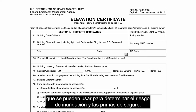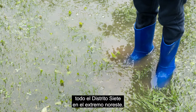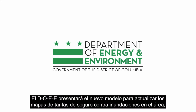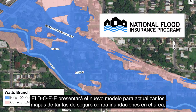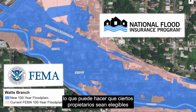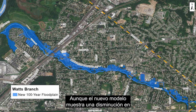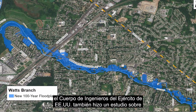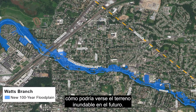insurance premiums. There is still substantial risk of flooding throughout far northeast Ward 7. New modeling shows over 200 buildings in the 100-year floodplain. DOEE will submit the new modeling to update flood insurance rate maps in the area, which may make certain property owners eligible for lower flood insurance premiums. While the new modeling shows a decrease in structures vulnerable to a 100-year flood, the U.S. Army Corps of Engineers also studied what the floodplain could look like in the future.